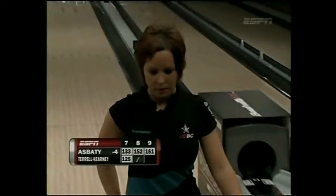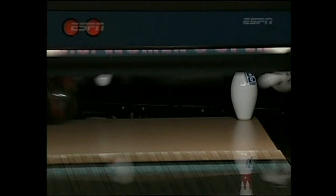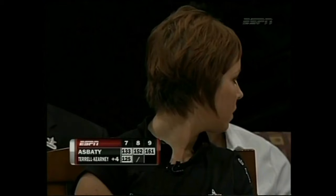Boy, sitting on the bench, Terrell Kearney gets the break she was looking for. Watch this, right around. And you were saying in years past, Bo, if you got the head pin over on a washout, you always made it. But the pins are so much more lively now. Yes, I'm talking wood pins, Marshall, and we haven't seen wood pins in 50 years. Now, Kim Terrell, with the gift of an open frame, can take this match right now with two strikes.